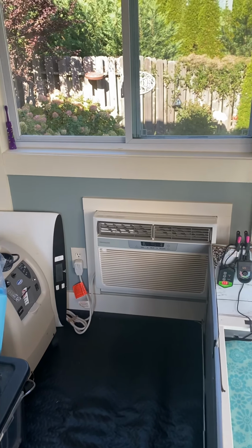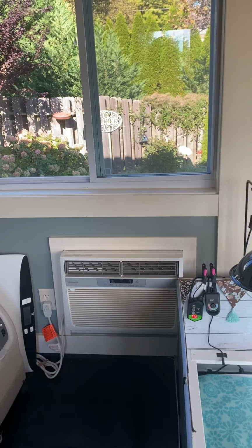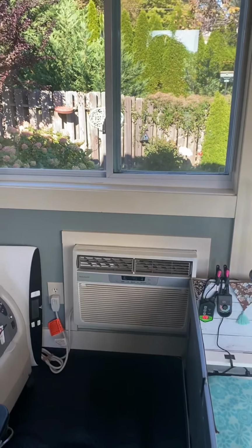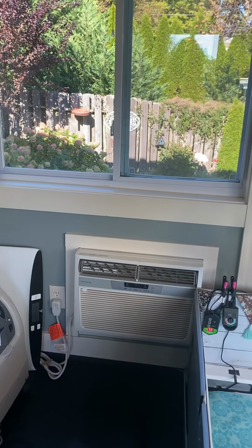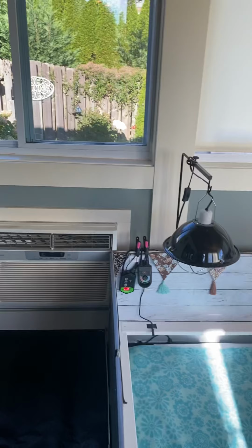When we built this room, we did not tie into our heating and air conditioning system in the house, just for the sole purpose that we can keep this room warmer. I like the inside of the house really cool. So it's got its own heating and air conditioning source, and it does a really nice job keeping the room warm or cool, however I want to set it.